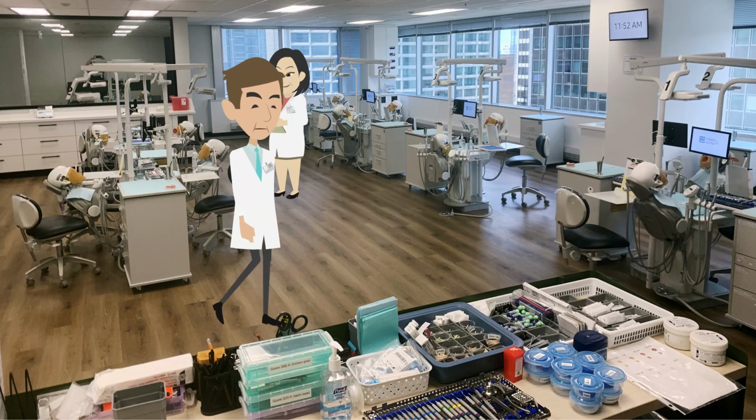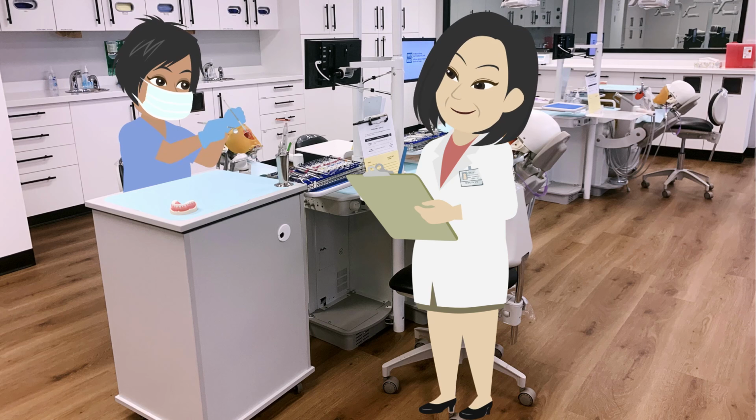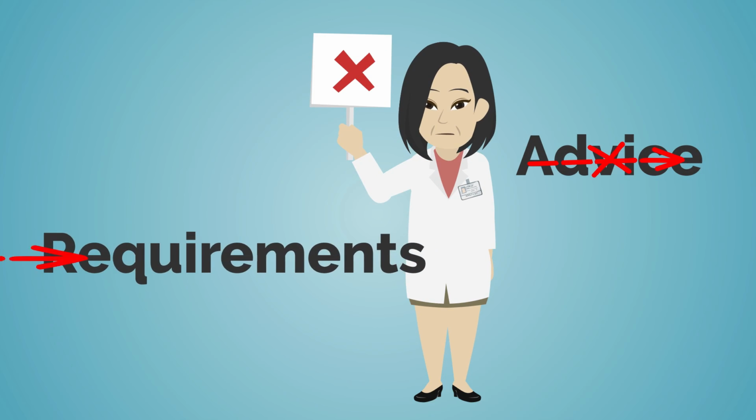Invigilators will circulate through the clinic during the clinical skills component. Invigilators will be grading your infection control and safety requirement during the exam. They are also available to assist you with equipment or typodont problems you may encounter. Invigilators will not provide advice or answer questions regarding the requirements.